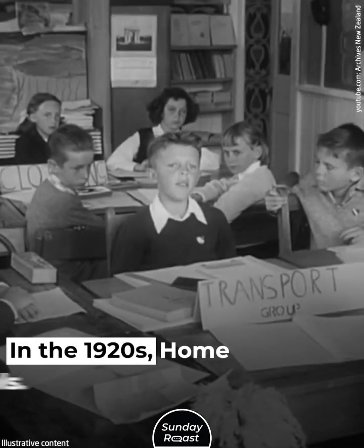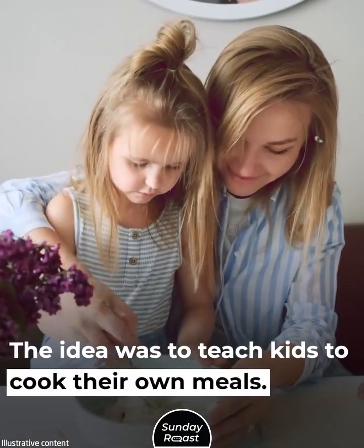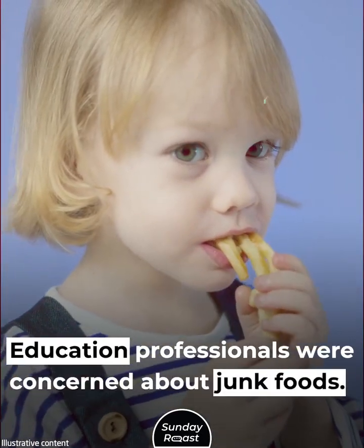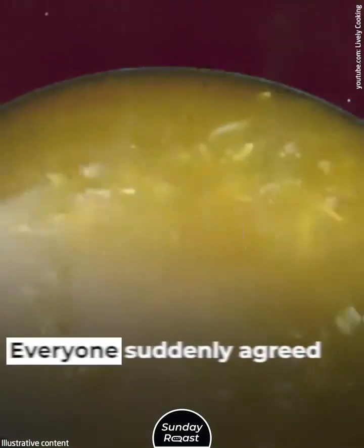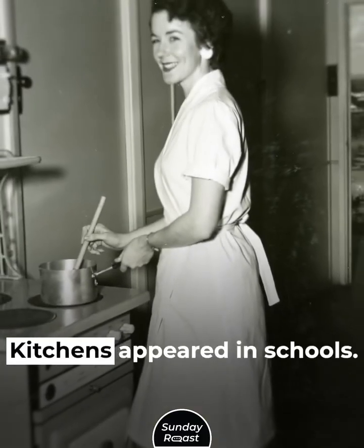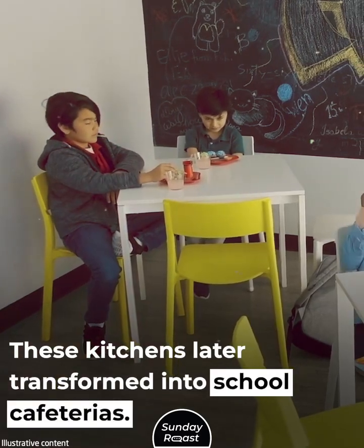In the 1920s, home economics arrived in schools. The idea was to teach kids to cook their own meals. Education professionals were concerned about junk foods. Everyone suddenly agreed that students needed a hot lunch. Kitchens appeared in schools. These kitchens later transformed into school cafeterias.